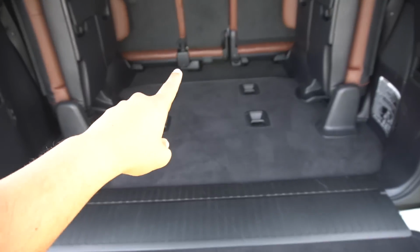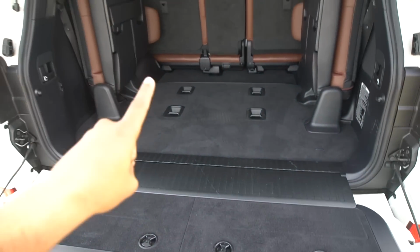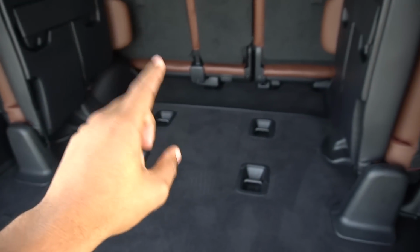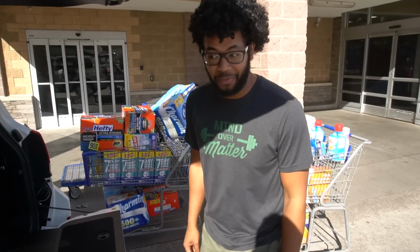And you can fit a lot back here, which is pretty impressive. So as a matter of fact, I'm gonna make my Sam's run, throw some stuff back here. I'm gonna show you guys exactly how much space we have in the back of this Land Cruiser. I'm gonna put all of this stuff into the Land Cruiser, and we're gonna see if it fits.